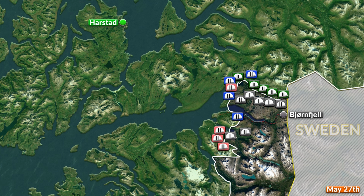By 10 PM, Narvik was in Allied hands as the first city to be retaken from Germany during the Second World War. By this time, however, disastrous events in France had completely overtaken the campaign in Norway.